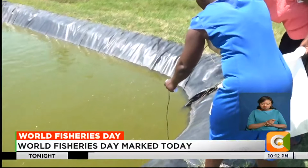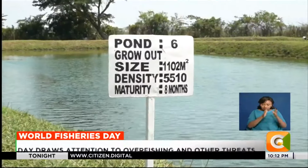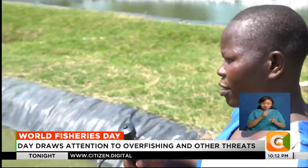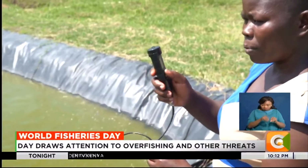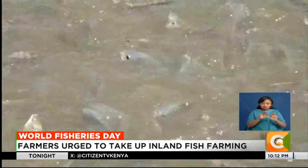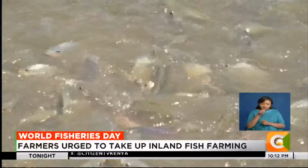Farmers are also trained on best inland fish farming practices, which include the size of ponds, stocking, as well as water quality checks in order to maximize the yield. The farmers have, however, called for a review of the cost of fish feeds in order to allow a higher profit margin.